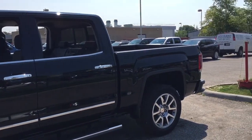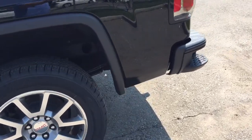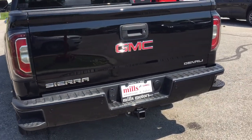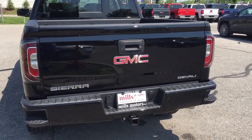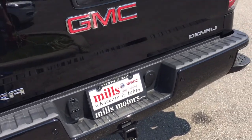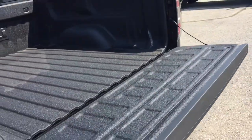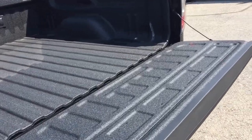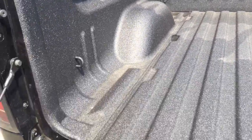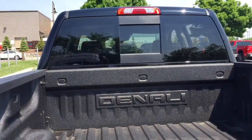You got the 20-inch aluminum wheels here, Goodyear tires. You work our way towards the back, get a look at the rear profile. At the corner steps, both left and right, the Denali badging in the right-hand side, parking sensors, and you also have hookups there for trailer and hitch with the trailer package all ready to go. A locking tailgate, which is easy lift and lower, so one little tug there on the handle and down it comes nice and smooth and quietly. Spray on box liner with the Denali branding on the inside. You got the tie downs, the LED box lights below, and more LED lights above.